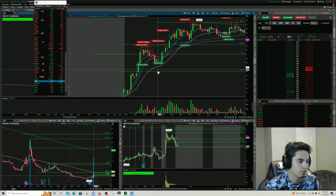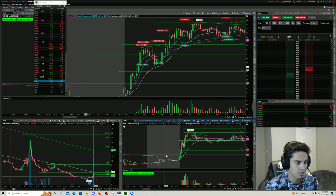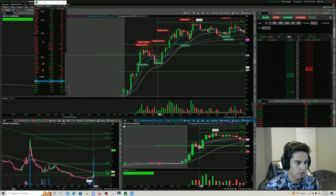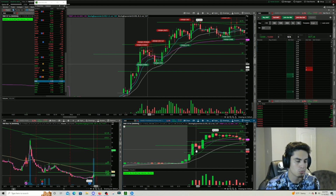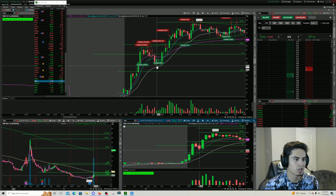Once it pulled back down a little lower, at this point I didn't really see a pullback down there. I thought we were under VWAP. I thought this was not a stock that everybody was watching this morning. So I was like, I don't really expect this one to bounce here. I think a lot of people are looking at it here. And I guess I was wrong, because it didn't bounce here, but it bounced down there.